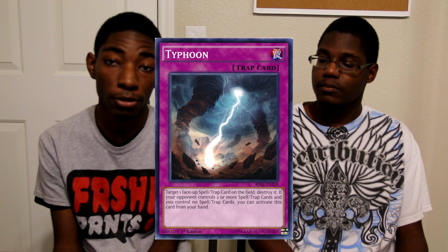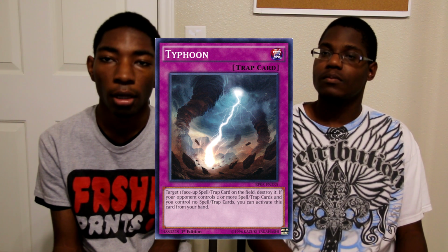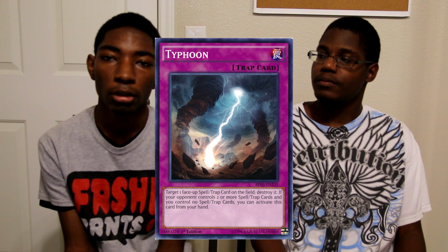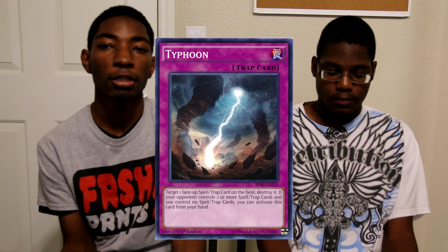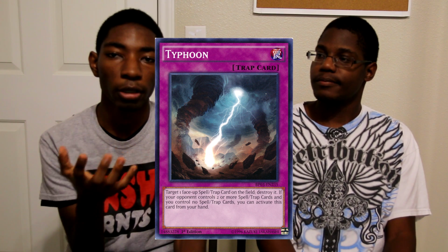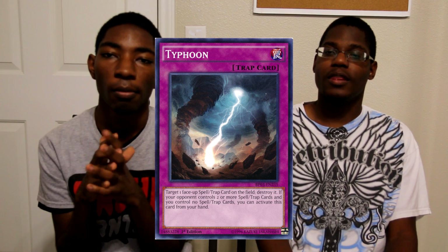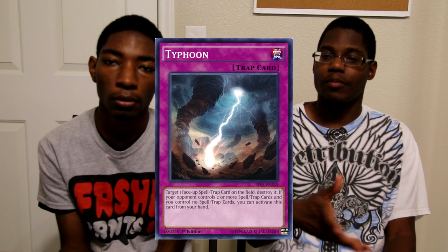My number 2 is Typhoon, not Mystical Space Typhoon, but the actual Typhoon card. It's that trap from Battle Pack also, and it's really cool because just look at it. Mystical Space Typhoon and Heavy Storm are just sort of blowing tornadoes, but here you get to see the tornado, not just the inside of it or who's inside of it or what's getting blown away.